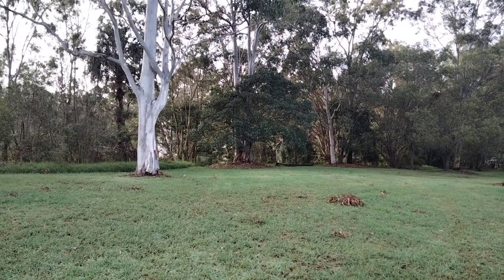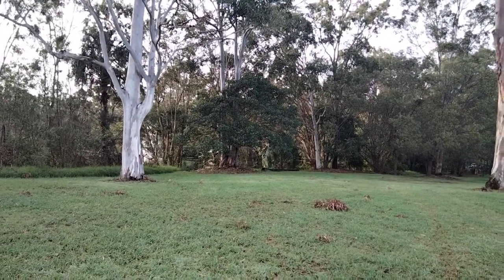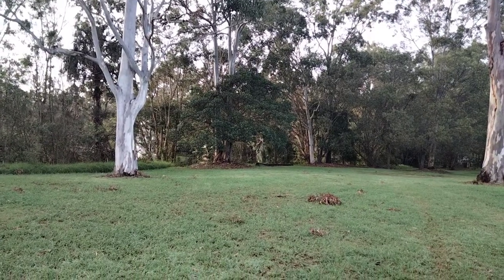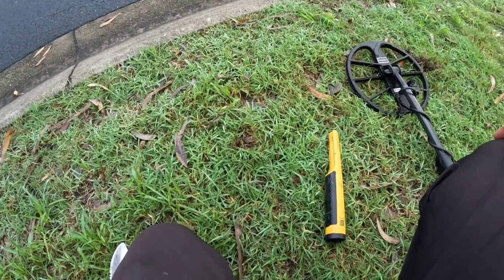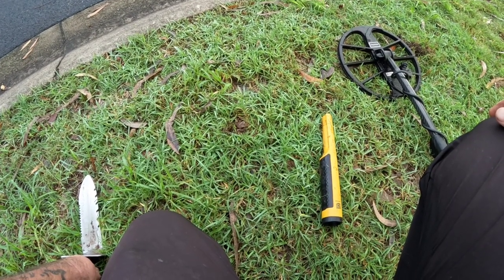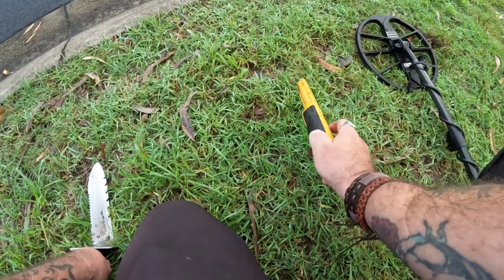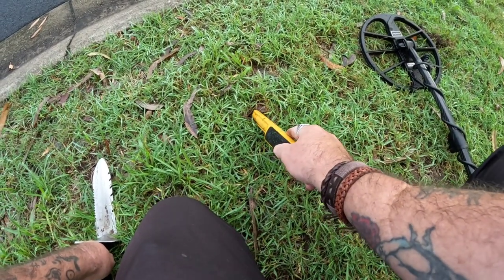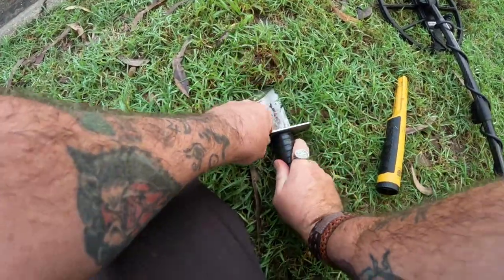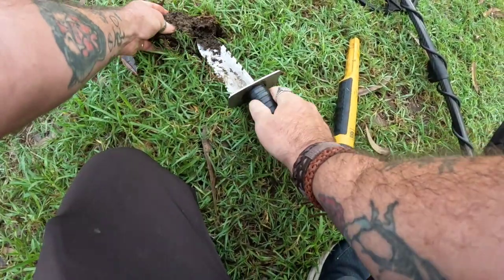It's got good potential, it's got possibilities, and it's got us detecting it. So, let's see if we can find anything decent. See you on the first good target, guys. Well, this is the third target I've had. The other one was a ring pull and a bit of lead. But this one sounds quite promising. It's either a nugget or a bottle top. I'm hoping, by the sound of it so clearly, that it possibly could be a nugget.